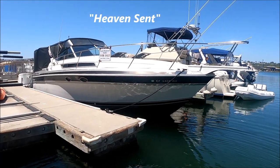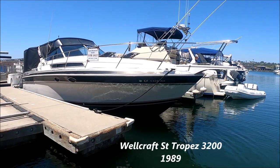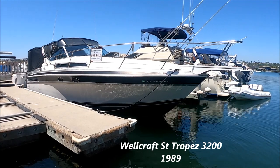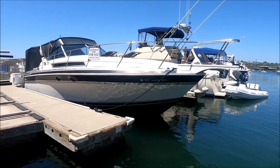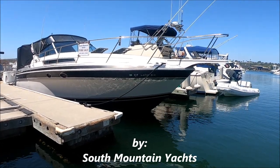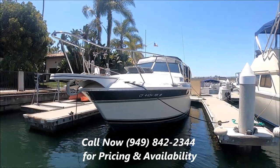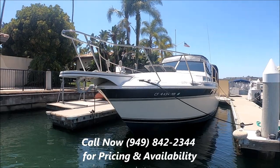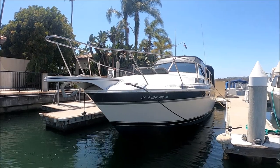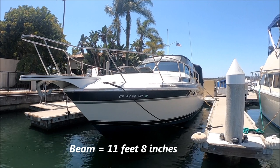Here we are getting a full starboard view on this 1989 San Tropez. She's a 32 footer, well powered with twin Mercruiser 454 freshwater cooled engines. And this gives us a full on port side view. From here, we'll do a walk around on this San Tropez.